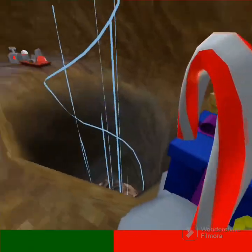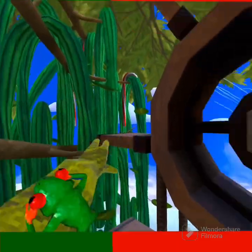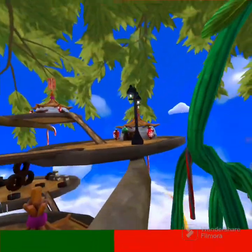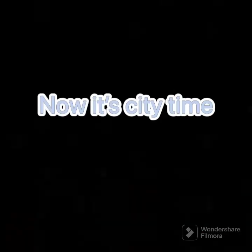It's humble, there's presents. They got some candy canes, some ornaments up here as well. Look at this, guys. This is some sexy updating right here. There's presents in here!